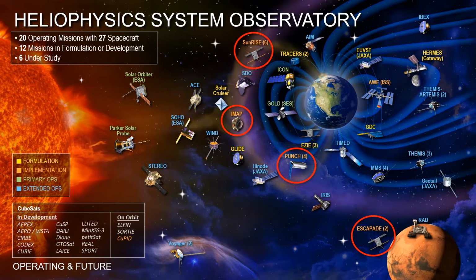We have a very robust suborbital program, and we continue to leverage creative rideshare strategies to get more science into space. You may notice many new missions since I showed this chart last year. One big change is the addition of Mars with the ESCAPADE mission to study the effect of the solar wind on the Martian atmosphere, and the RAD instrument on Curiosity, which we're in the process of transitioning to heliophysics to provide critical space weather data at Mars in support of the Artemis program.